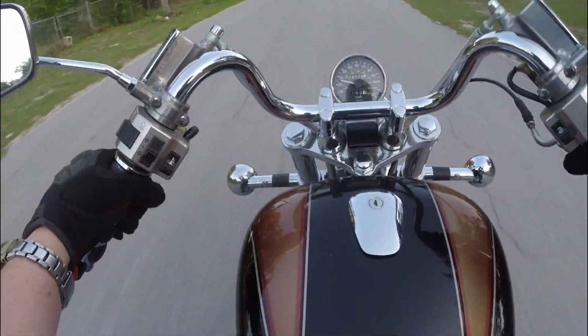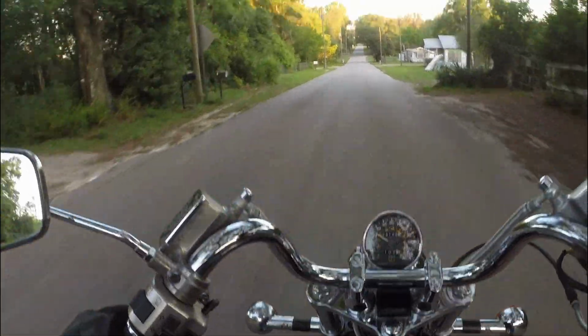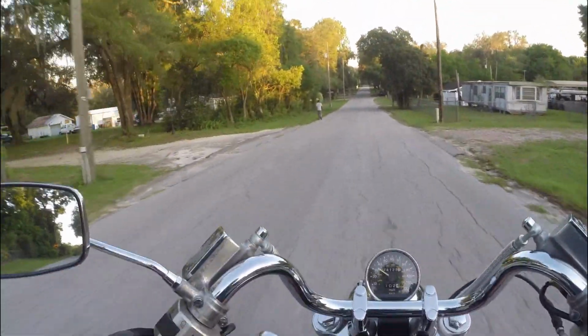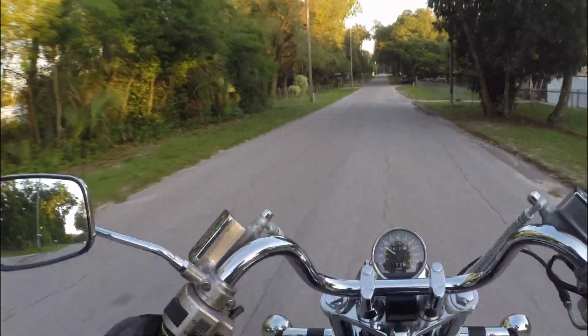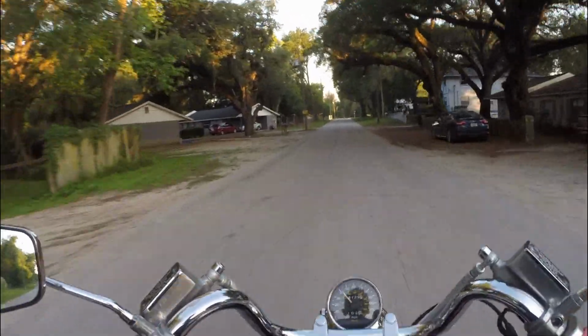Let's talk about the bike. This particular bike has 24,129 miles on it right now. It had 24,001 miles on it the night I went up there and bought it. So I've put 130 miles on it.